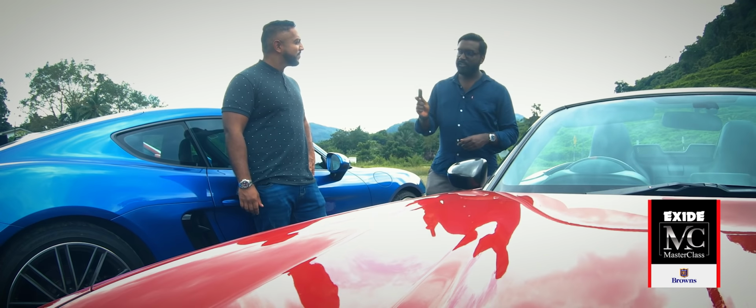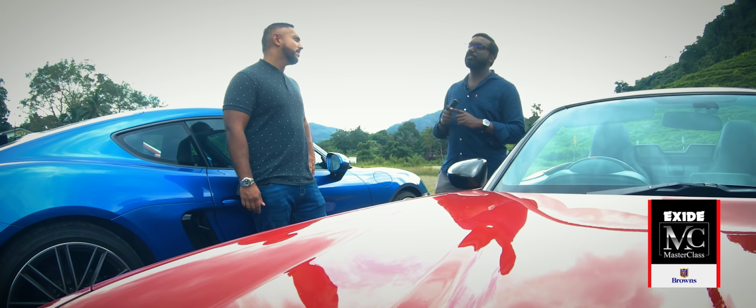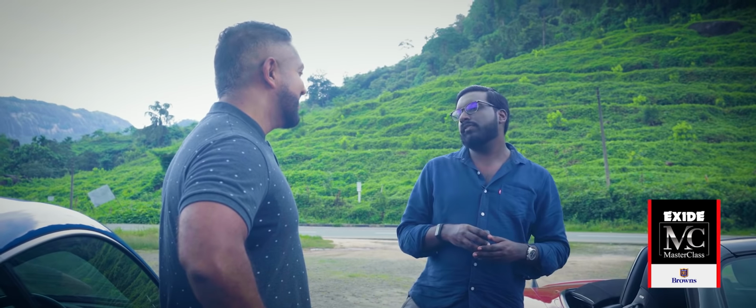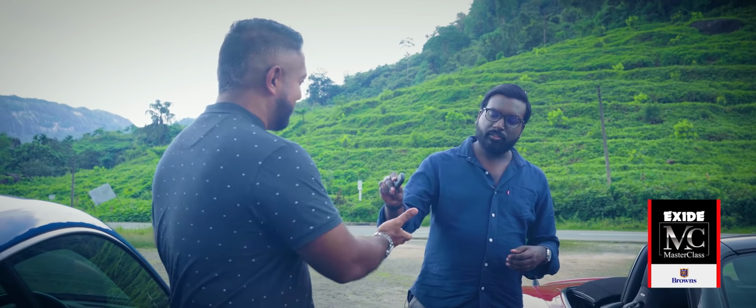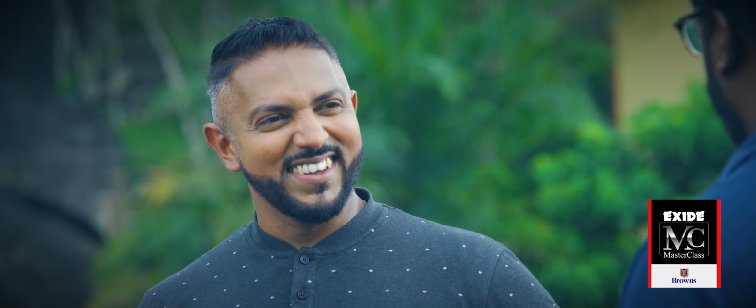Thing is, before I do that, I do think I can get cheaper, perhaps even more fun sports cars than this. Sure? Yeah, and I did say there was anything available for any budget. Why don't you take the car down to the track at Mirigama, and I'll meet you there with a couple more options. Cool. I'll see you there.